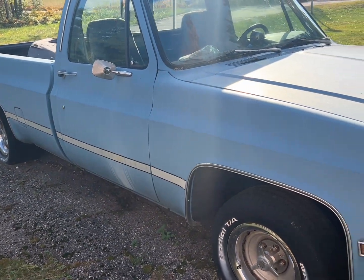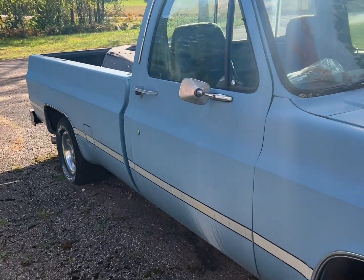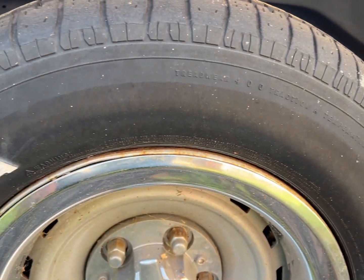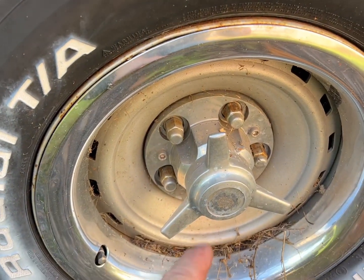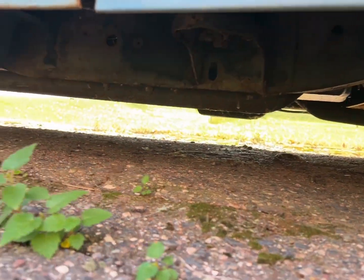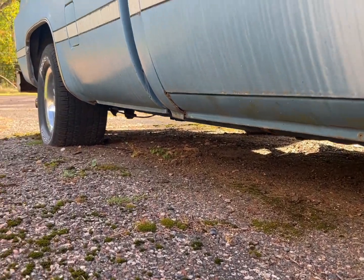That is Angus's exact cousin. Dual tanks. Rock. Oh my goodness. Had some bushing work done to it. Got the good old spinner rims on her. Shocks, frame off. How's the underneath? Just immaculate. Just immaculate.